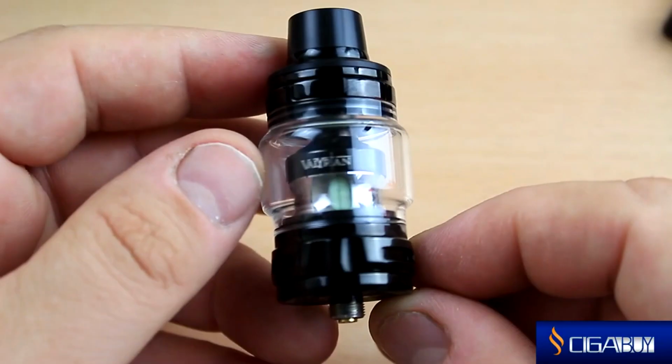Best sub-ohm tank, again, UL kind of took a few prizes this year. UL Valerian 2, that thing I keep using it.